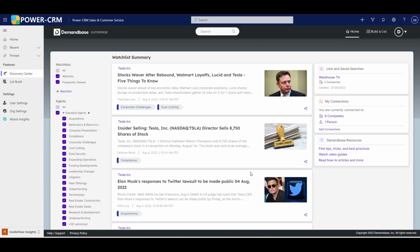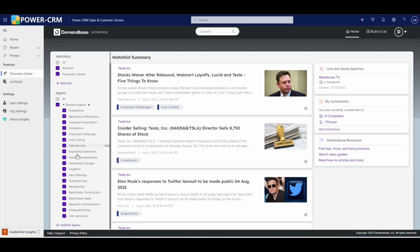It's just going to bring up the Insights tool in full screen here. One of the things you can do in here is manage your watch list. So here are all the categories of information the product provides you out of the box. I have all these selected, but you could come in here and choose just the ones that are important to you. So again, acquisitions, bankruptcies, company presentations, new product announcements, litigation is an important one.